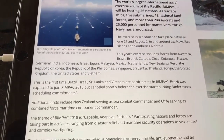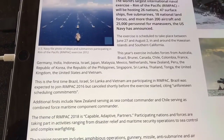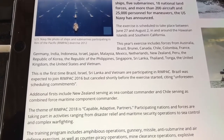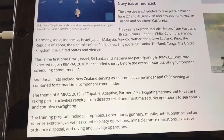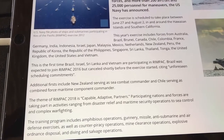This is the first time Brazil, Israel, Sri Lanka, and Vietnam are participating in RIMPAC. Brazil was expected to join RIMPAC in 2016, but canceled shortly before the exercise started, citing unforeseen scheduling commitments. Additional firsts include New Zealand serving as a Sea Combat Commander and Chile serving as a Combined Forces Maritime Component Commander. The theme of RIMPAC 2018 is capable, adaptive partners.